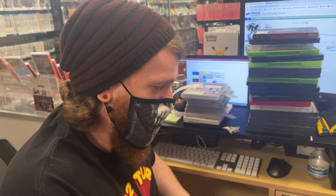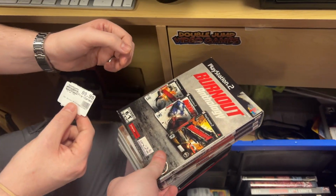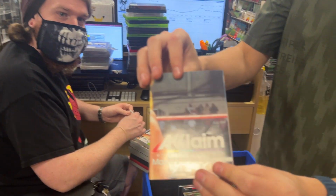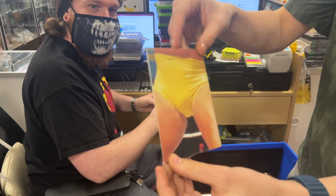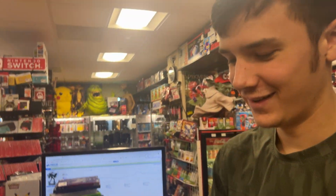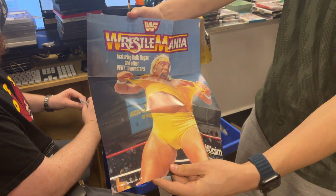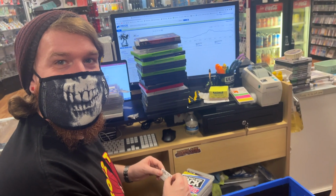Stickering another collection. Yeah, you know it. Wait. You don't have to sticker that one. No? I'll take that. You guys want to see a cool poster? It's for a game. I like the other side. Oh, God. Yeah. It's family friendly. Don't worry. Just WrestleMania. It's just Hulk Hogan. But it's just folded boom in your face. Hulkamania is busting out, man.